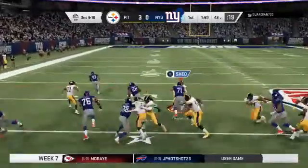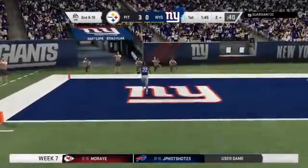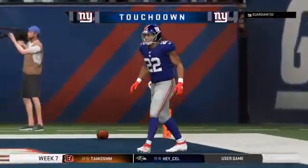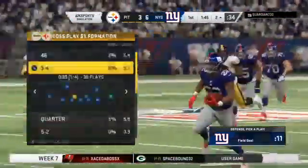They'll run it here. This is Deontay Foreman. Through an opening, and there he goes. Touchdown, Giants. A great effort there. His 3rd touchdown now on the year. And the Giants have taken the lead.